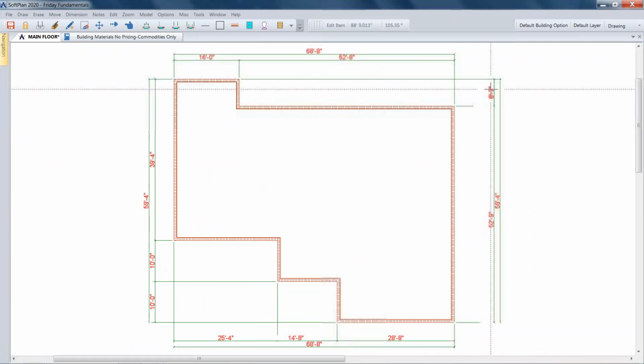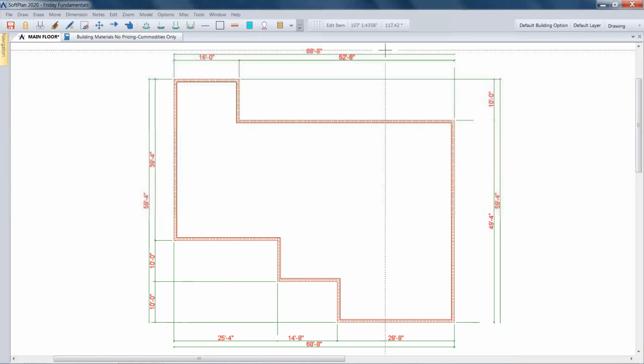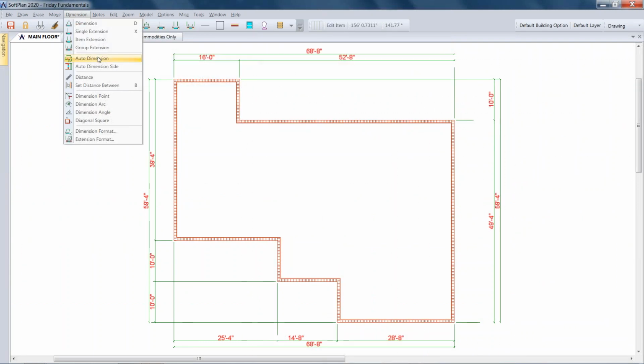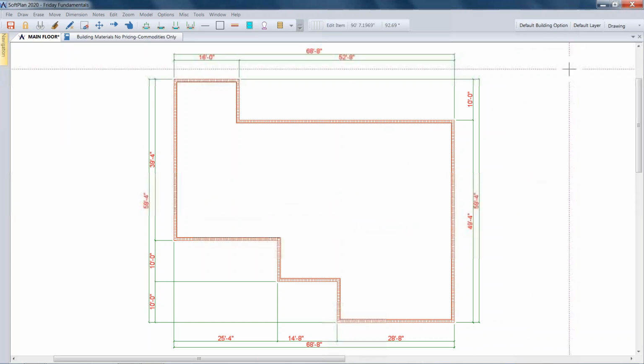That's perfect. The 6'7", I want a bigger gap than that, so I'm going to bring that down to 10 feet, push it down, and there now is my preset, pre-dimensioned, everything the way I want it to look from the get-go. But the dimension chain is broken, obviously, so I go to dimension command and I say, please re-auto dimension this drawing. And it said, well, this could erase some of your existing dimensions. Well, I'm hoping it does. So I click yes, and everything is back to where it should be.